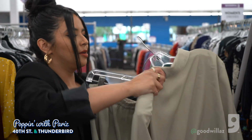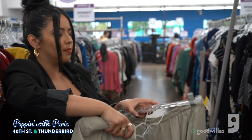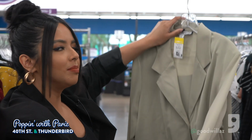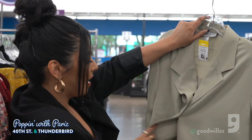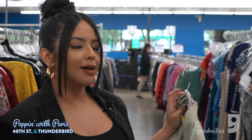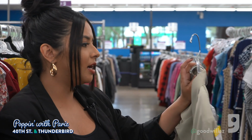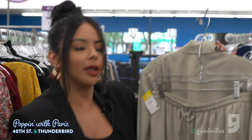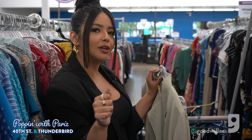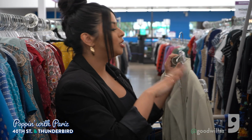Really rad pistachio-ish moment. I love saying moment, it's a fun word. Not really a blazer, it's just kind of like a button down or a button up, but it only has one button, so I can wear it really casual with a tank top like this, or something casual that I can just throw on and walk around with my cool sneaks.